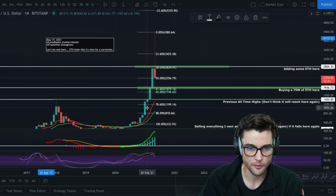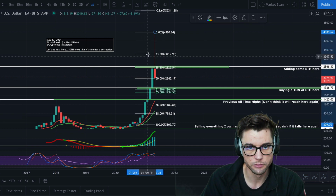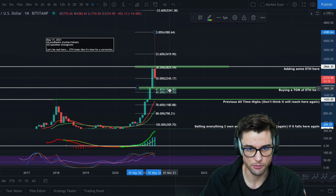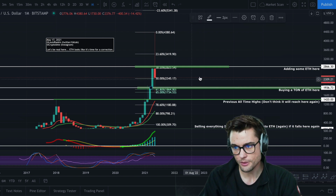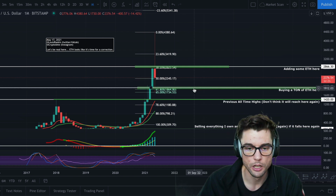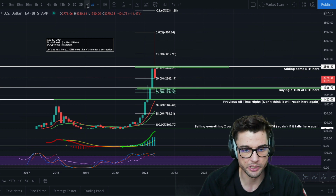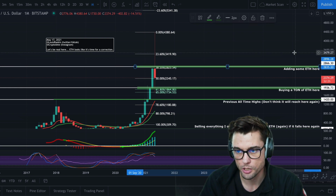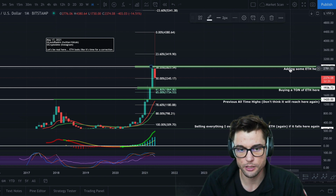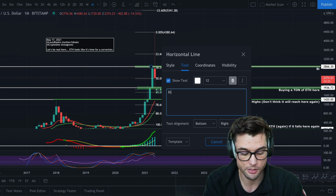And we look at Ethereum, we could see if we take the Fibonacci from the bottom to the top, it came back down to basically the 61.8. This was really where it was, and I said I was buying a ton of ETH here, so luckily it's still above the buy zone, but it's getting weaker and weaker every day, pretty much. So I need to change this up. I need to say previous big resistance.